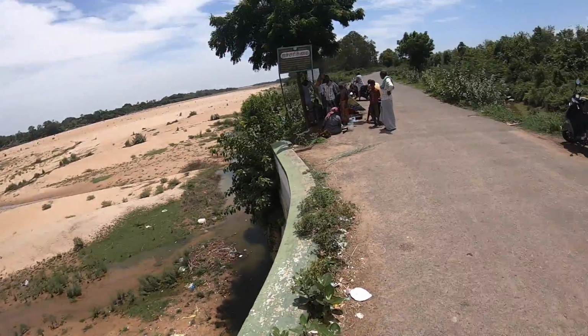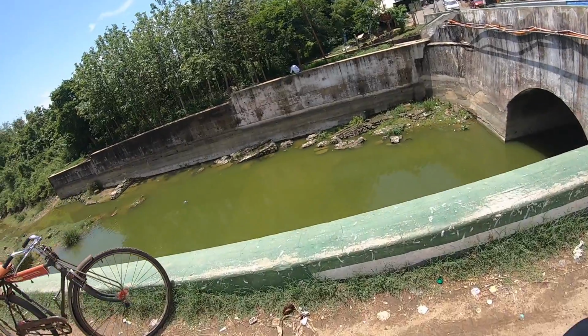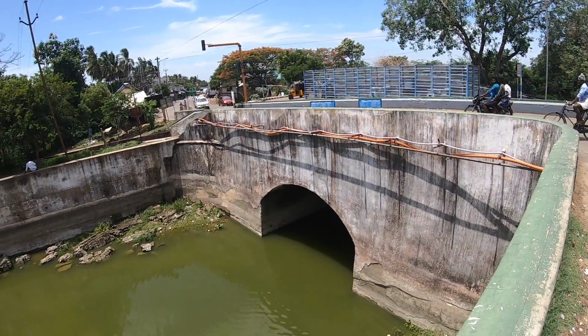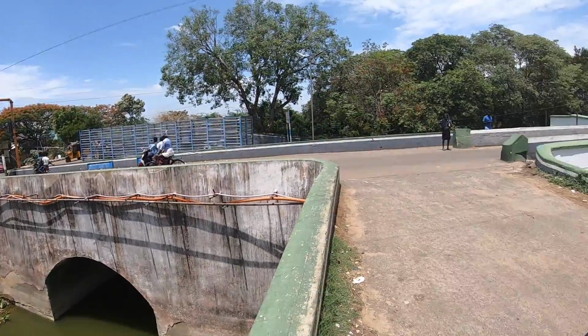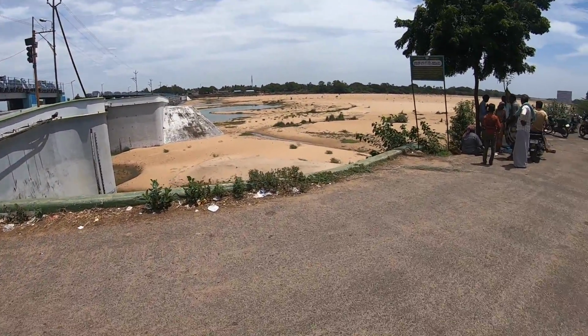Hope that caustics turned out good. I don't find any other interesting shots. So we have shot whatever we needed to shoot here at Lower Anaicut. Let's get to GKC, Gangaikonda Solapuram. Peace.